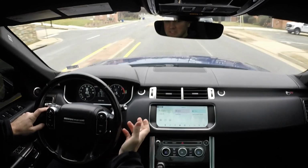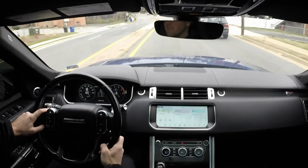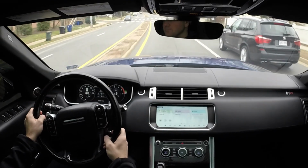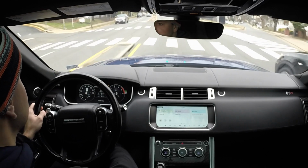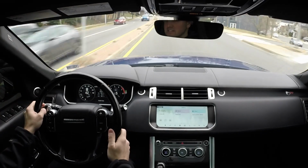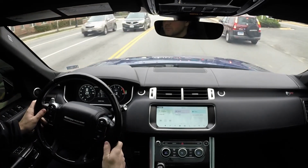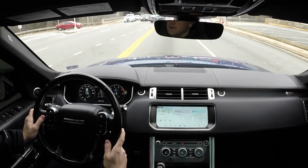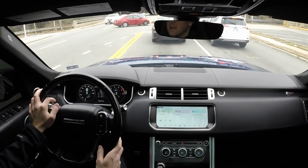I know it's the same 8-speed auto, but I've been in a couple cars recently where this 8-speed auto is really not tuned correctly, or it doesn't have the same shift speed as you would expect it to, and hitting some downshifts. Unreal. I mean, just an absolute beast.